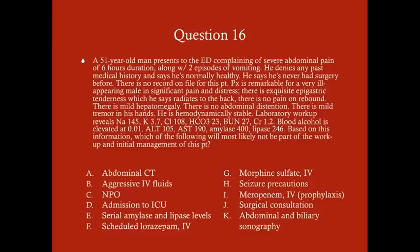He's hemodynamically stable. Laboratory workup reveals sodium of 145, potassium of 3.7, chloride of 108, bicarb 23, BUN 27, creatinine 1.2. Blood alcohol is elevated at 0.01. ALT is 105, AST is 190, amylase is 400, lipase is 246. Based on this information, which of the following will most likely not be part of the workup and initial management of this patient? A, abdominal CT, B, aggressive IV fluids, C, NPO, D, admission to the ICU, E, serial amylase and lipase levels, F, scheduled lorazepam IV, G, morphine sulfate IV, H, seizure precautions, I, meropenem IV prophylaxis, J, surgical consultation, and/or K, abdominal and biliary sonography.